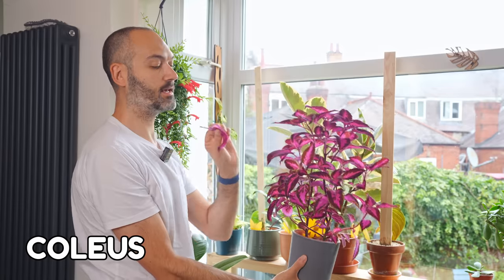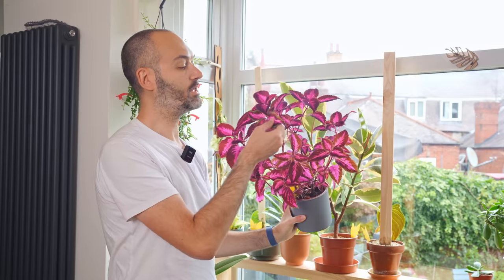So I like to have that facing the light like that, so it doesn't get all twisty and turny. And next to that is another coleus, which is very handsome. Again, losing leaves as they always do, but nice bright spot. So it's got a nice deep red purpley foliage.